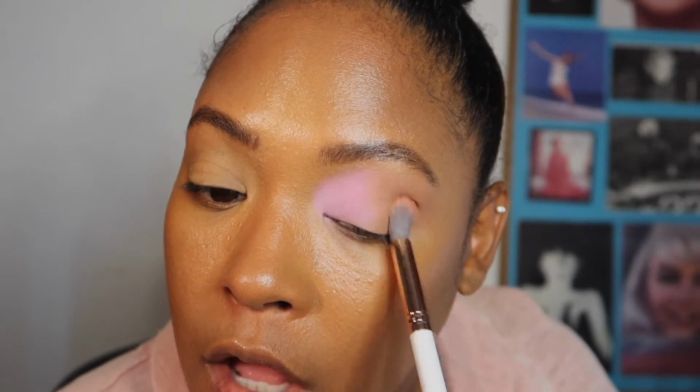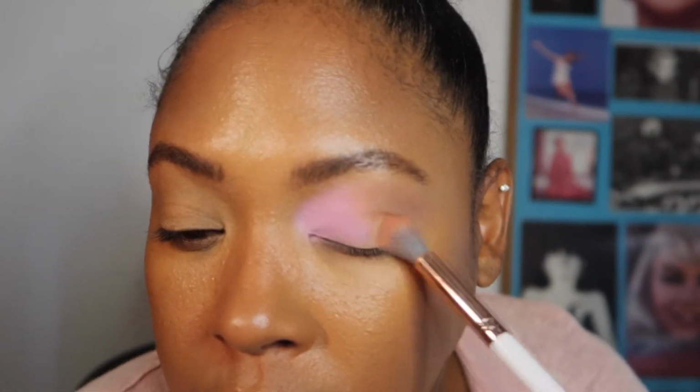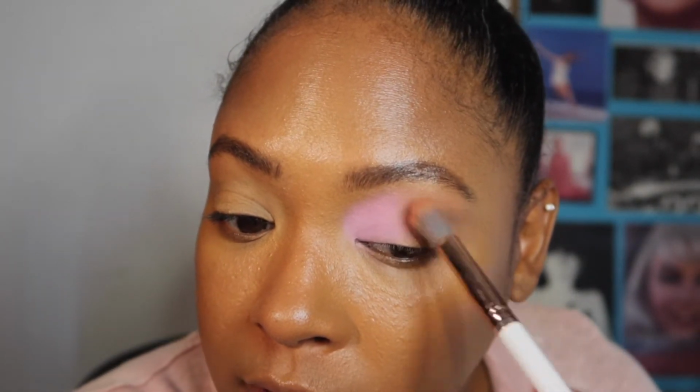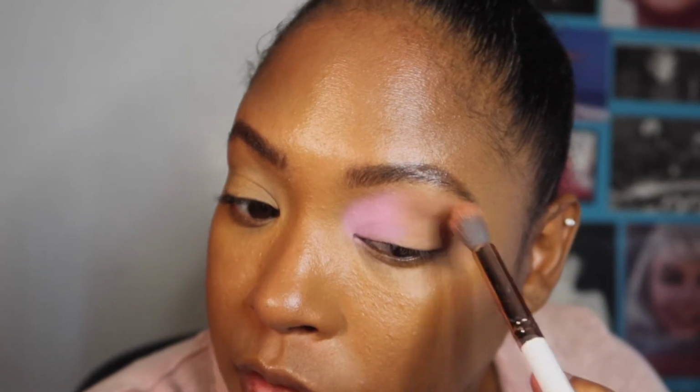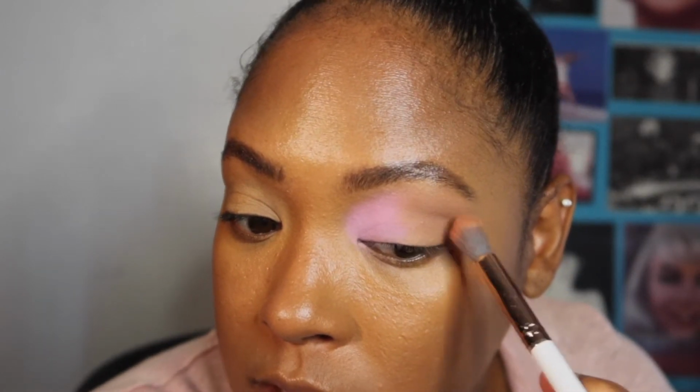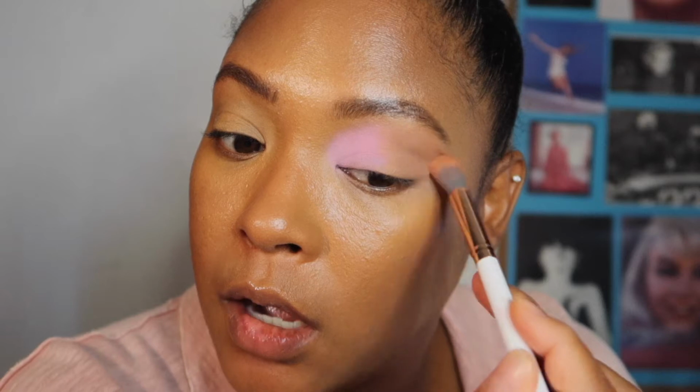I could hop into another palette, but this series is to use the one palette and show you different looks that you could do. What I probably should have done is, I mean, I still like the contrast of it looking like just brown on the outside and then the pink on the inside. But if you're lighter, you probably will get more, obviously, payoff with this tone. I could have also used a brighter base to try to make this color pop.